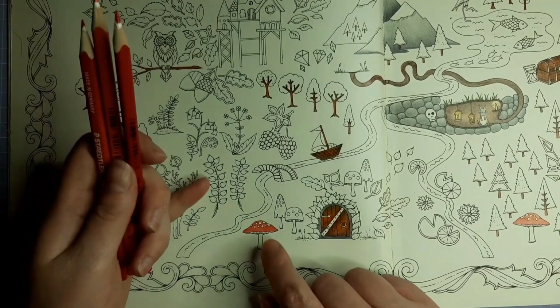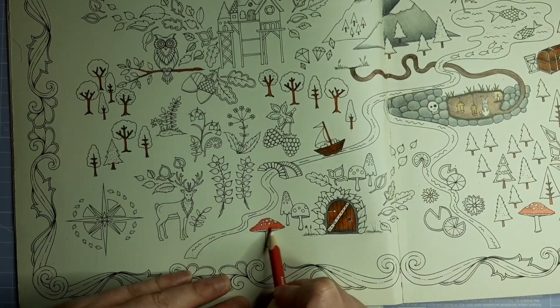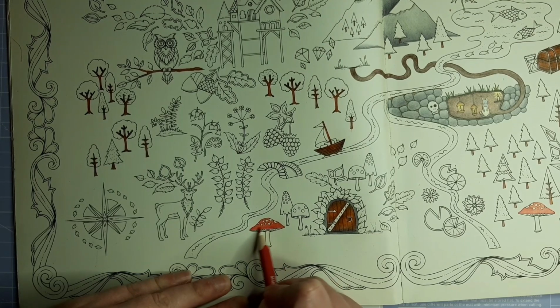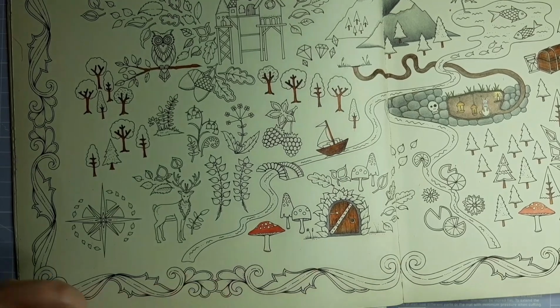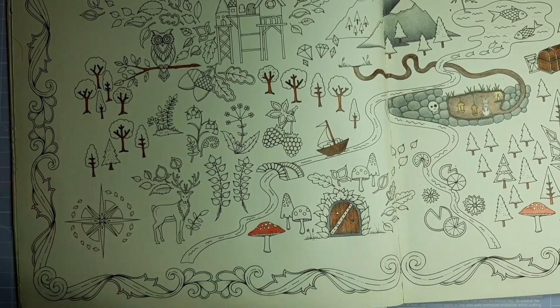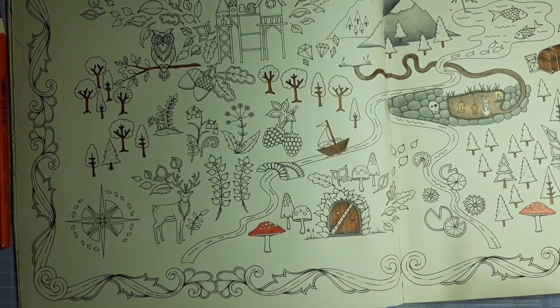So I don't want these all to be the same mushrooms. I want them to be slightly varied. So let's see. What colour shall we do? Should we do them orange? Because I've got some nice oranges out. I'll do them more of a deeper orange.